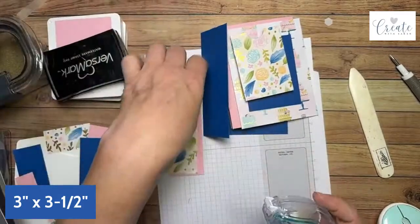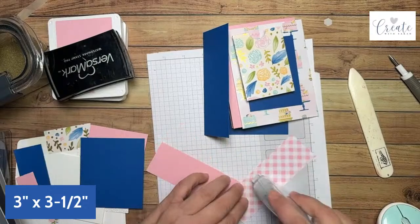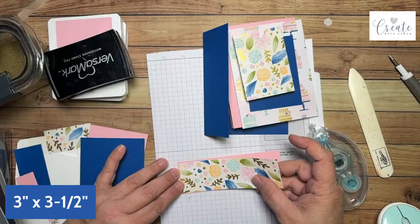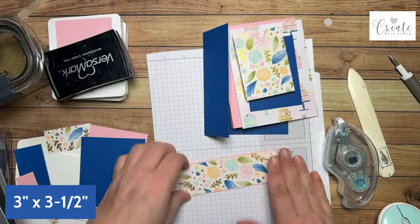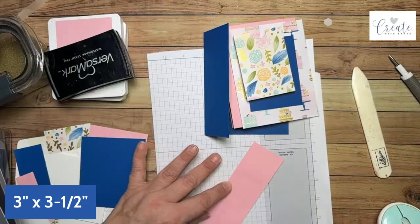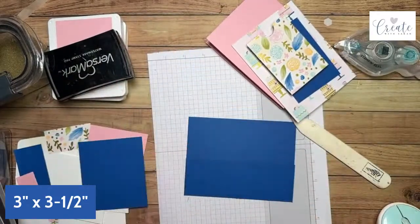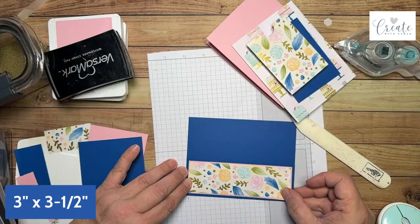All right, let's go ahead and start putting this together so you can see how the card comes together, and then we'll actually design it with what we want on the front and how that's going to look. The designer paper is just 1/8 of an inch smaller, so that's just like a little 1/16 of an inch. And that is going to go across. I'm going to get my bone folder out so that I can give this a good burnish so it lays flat. And that is just going to go right on there.